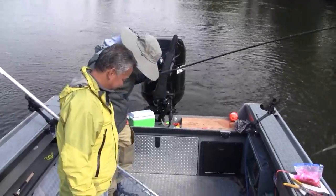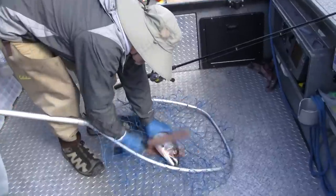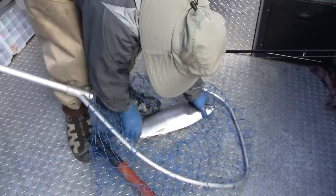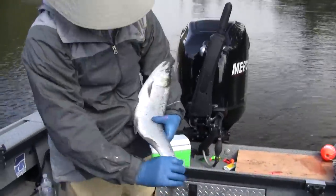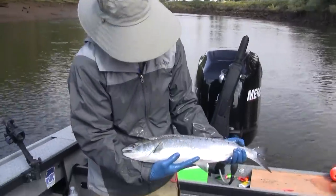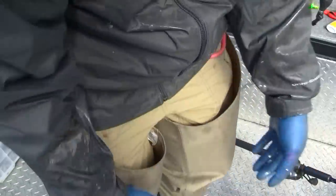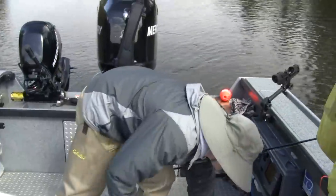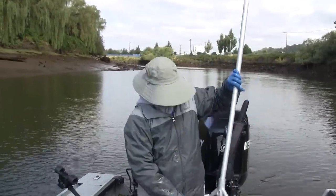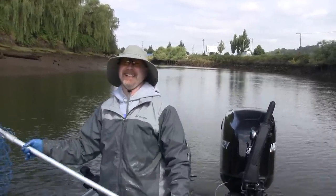Nice. Mark's first of the day. That's a tad bigger than the other ones. Best looking fish, though. Yeah, that is it. Those are sea lice. Yeah. This fish is fresh. Oh, these have all been nice chromes. Nice chrome fish, yeah. Nice job, Mark. That's what we came for. Yep. What a great urban fishery, huh? Yeah. Oh, yeah.